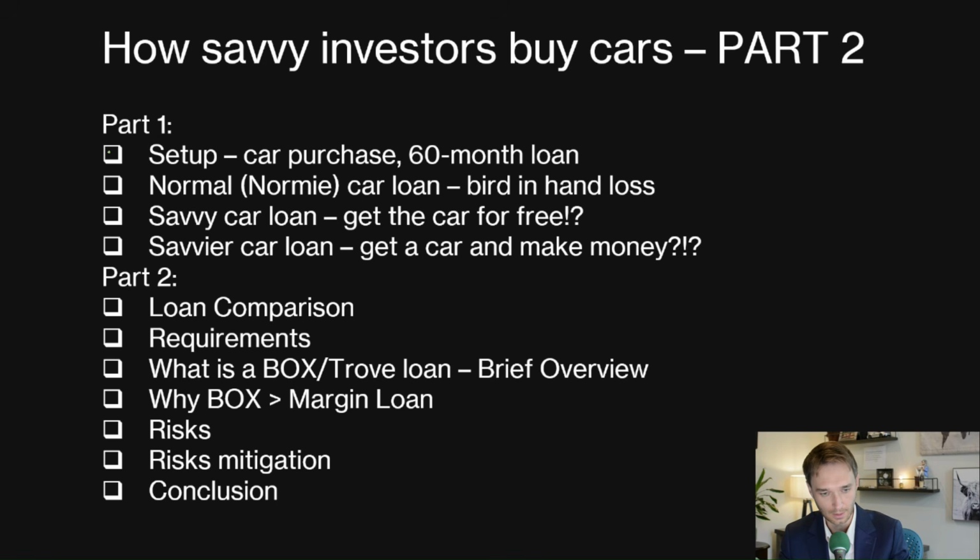All right, welcome to part 2 of how savvy investors buy cars. If you've watched part 1, you've seen the setup: a 60-month loan for a car purchase. We went through a normie loan, the savvy loan, a savvier loan. In part 2, we're going to compare the 3 loans.